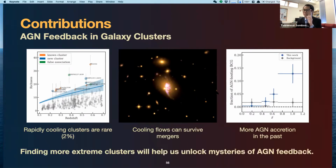Okay, and my last slide and my last sentence that I want to leave is: finding more extreme galaxy clusters, such as any of these objects, will actually help us unlock the mystery of AGN feedback. And that's it for my talk.